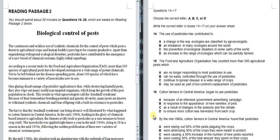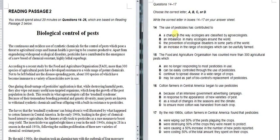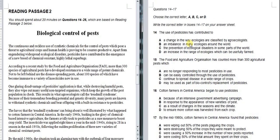All right, so taking a look at this example passage, look at the title, Biological Control of Pests. All right, and we have a nice set of four multiple choice questions here. So we're going to start by looking at the fact questions. In fact, I think all of these may be fact questions, so that should help us.